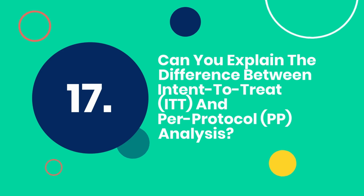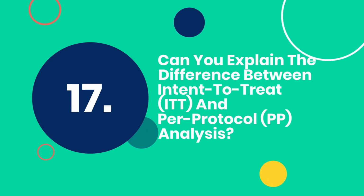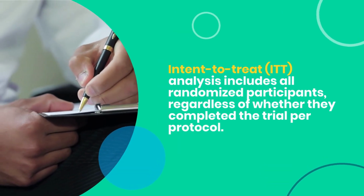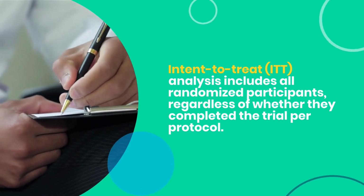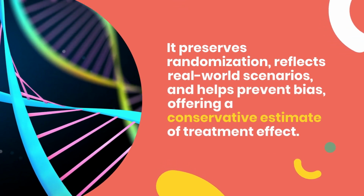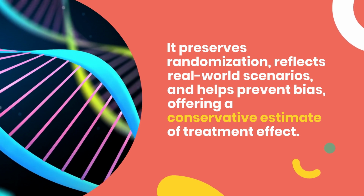17. Can you explain the difference between intent to treat, ITT, and per protocol, PP, analysis? Intent to treat, ITT, analysis includes all randomized participants, regardless of whether they completed the trial per protocol. It preserves randomization, reflects real-world scenarios, and helps prevent bias, offering a conservative estimate of treatment effect.